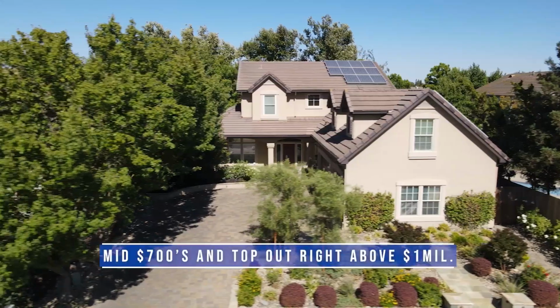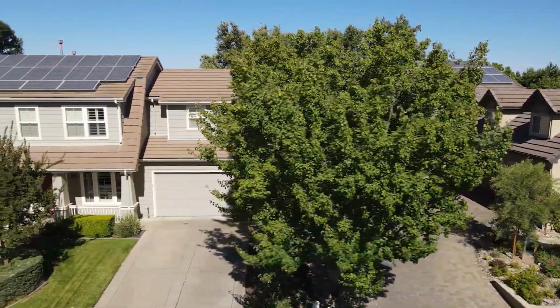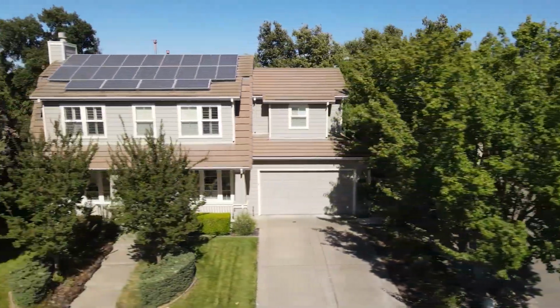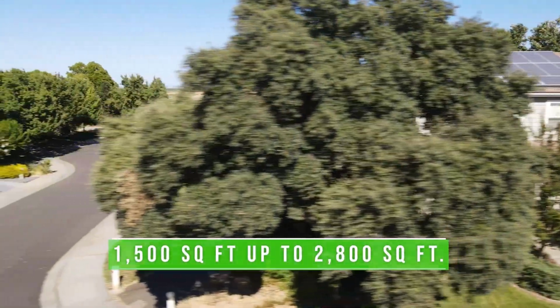Now this park features a ton of soccer fields, basketball courts. They also have a picnic area and they have a playground. Homes in this neighborhood are going to start in the mid 700s and top out right at around $1 million. These homes will be 3 to 5 bedroom homes that range in size from 1,800 square feet all the way up to 2,800 square feet.